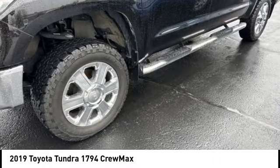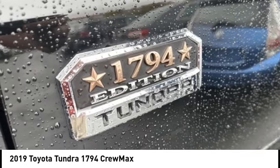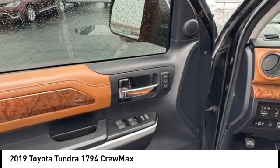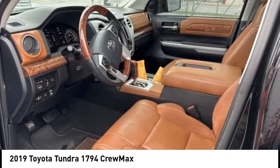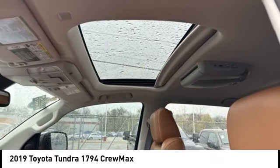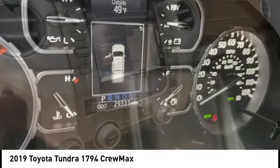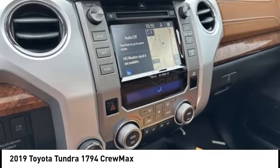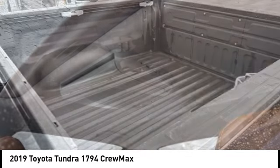Make a great choice today with the 2019 Tundra. Tundra has a number of unique features useful for those using it as a work truck, including extra large door handles, a deck rail system, and an integrated tow hitch. Included as standard are vehicle stability control, traction control, electronic brake force distribution, anti-lock brakes, and tailgate assist.